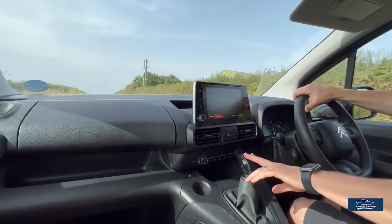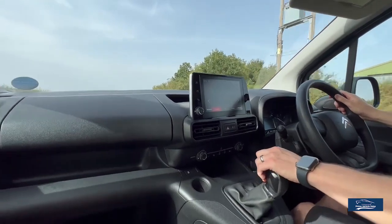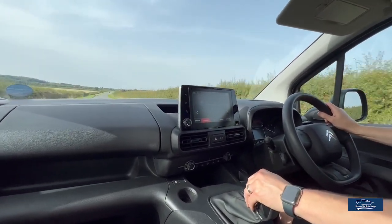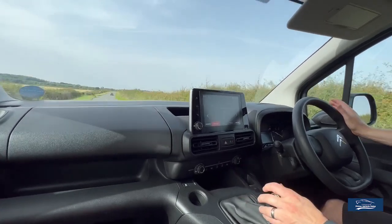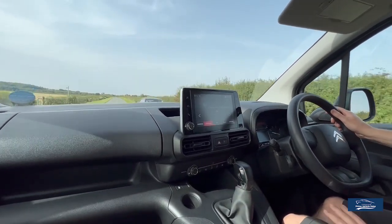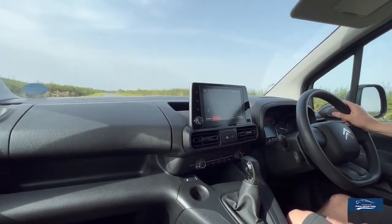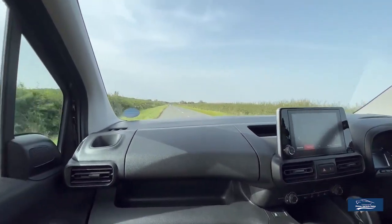Gear changes are all nice and slick. No warning lights on the dash. Yeah, lovely and smooth. No vibrations, no wobbles. Yeah, lovely van. Great little van.